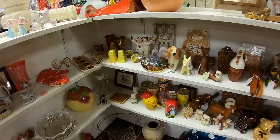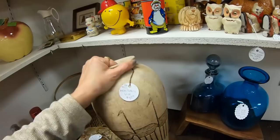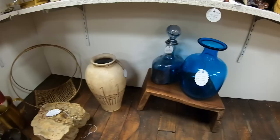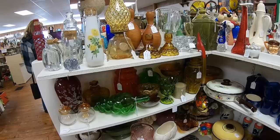$48. Mid-century modern pottery. Wow. That is really, really nice. Look at this stool. Beautiful. It's like live edge. Okay, the next booth that we're looking at has gorgeous stuff too. Look at all of this. Again, this is Mother Tucker's.